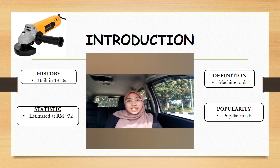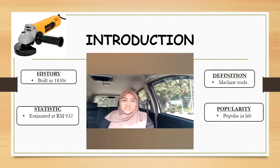Introduction. A grinder machine is one of the power tools or machine tools used for grinding. It is a type of machining using an abrasive wheel as the cutting tool. Each grain of abrasive on the wheel surface cuts a small chip from the workpiece via shear deformation. The grinder machine is popular in the lab. This is because we use this to do grinding work.